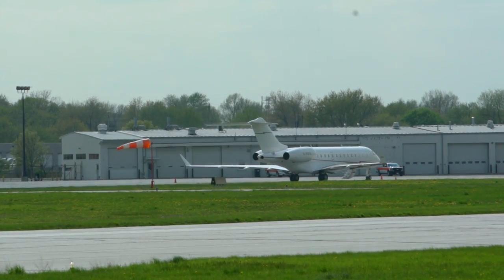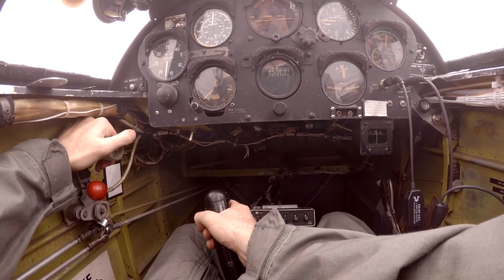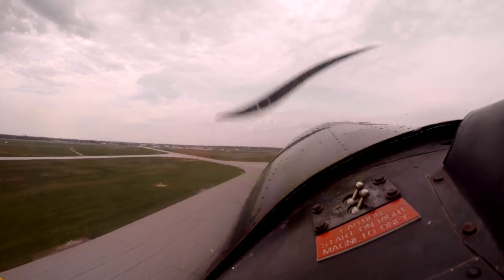Of course, by the time we got going, it was actually a left crosswind, but it was gusting and changing directions, so the lesson still applies. Regardless, these were definitely the most challenging winds I'd faced in the Chipmunk, and of course it had to be on the day I was going to be tested.